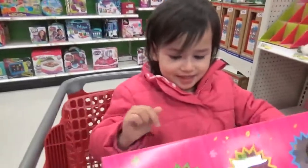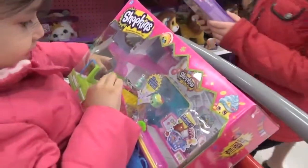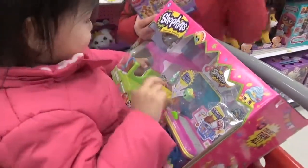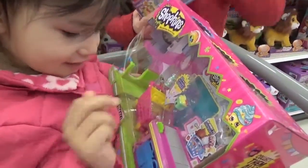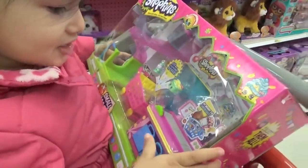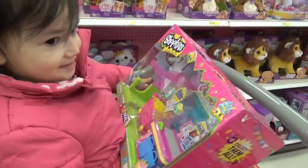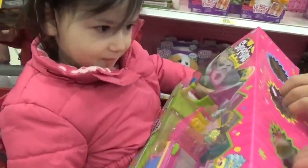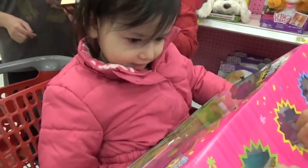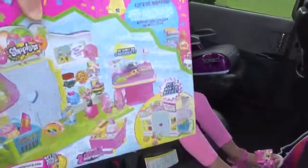Yes. And Elizabeth has picked out a toy that she thinks she wants. But yeah, Shopkins. So adorable. Oh, no. This is not on sale, girlfriend. Want to buy that? Yeah. Are you going to use all your money to buy that? Yes? That little guy. So we are back now, and the Shopkins did happen.